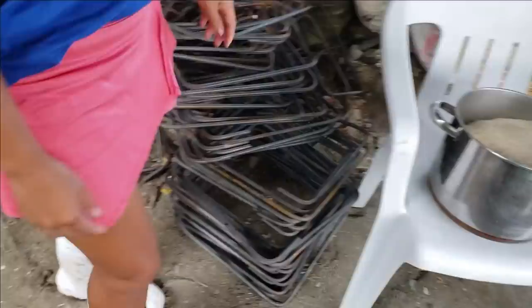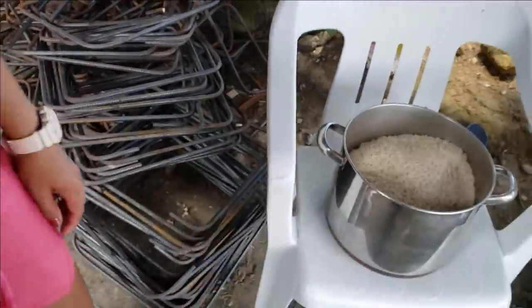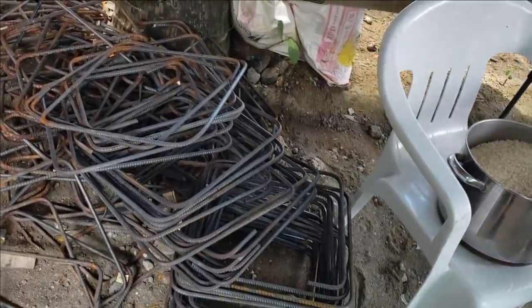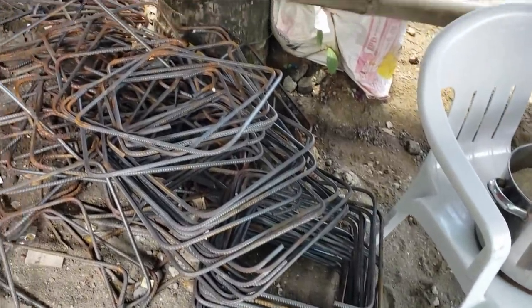Well, there's all of our steel already made for our stirrups for our next columns. He had told me that he had it all prepped, and there it is sitting.